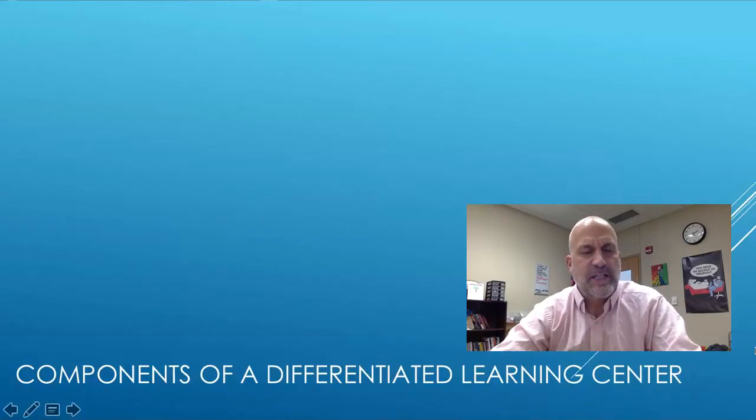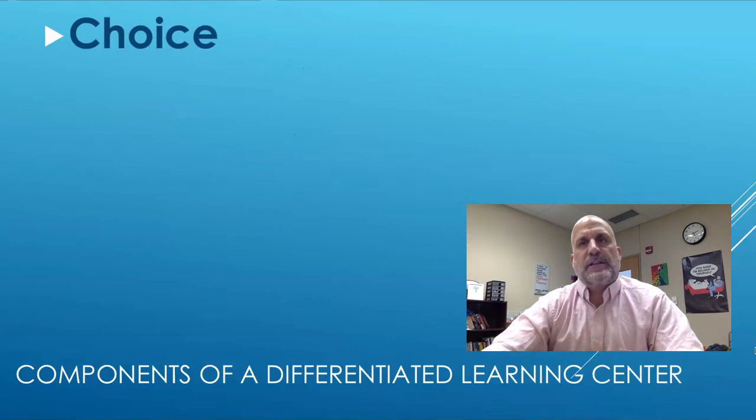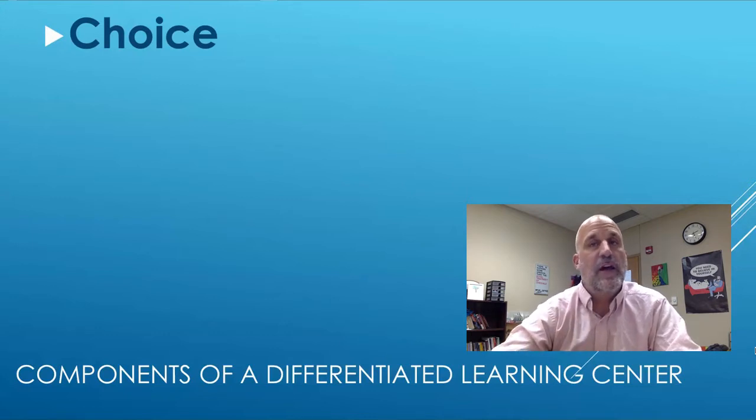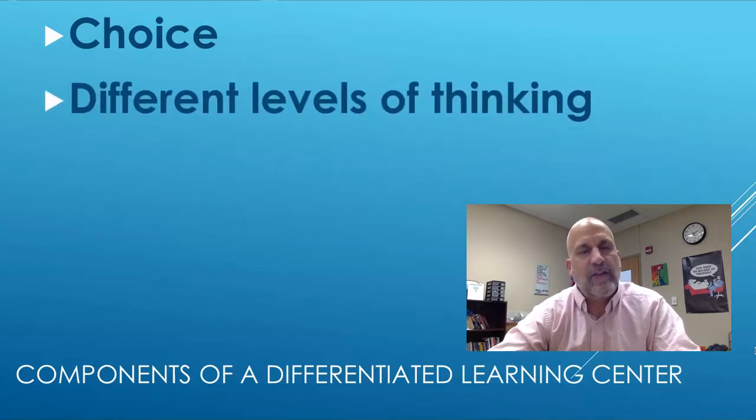There are some things you need to consider as components of a differentiated learning center. First is choice. When a student comes to the learning center, do they have choice in what they're doing? If you have these different tiers of mastery or different tiers of levels of thinking, do students get to choose where they're entering in? They may need some coaching with this at first, but if you set your learning centers up correctly, students will get used to the idea of choosing the one that they feel is most appropriate for them. This is going to teach kids autonomy, and it's going to allow them to challenge themselves at the same time.